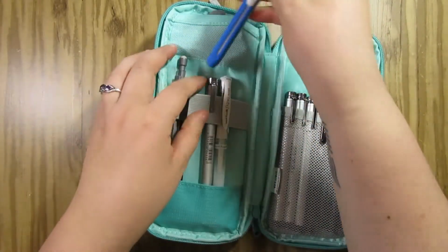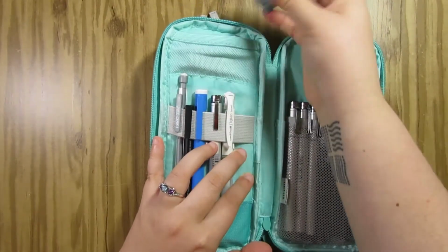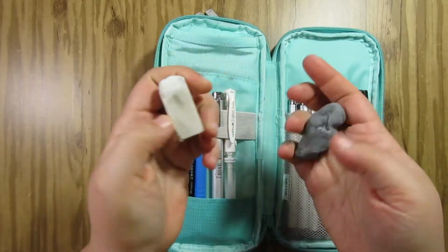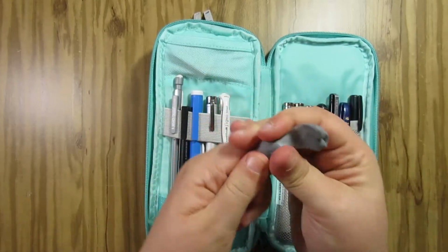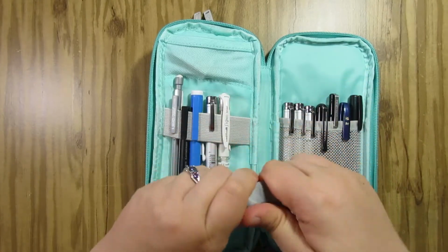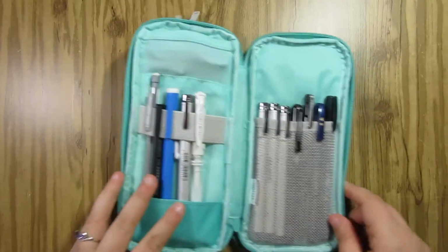I also have 2 in this pocket up here. I have a kneaded eraser and then just a regular white eraser for big areas. And then I like to use a kneaded eraser to lighten up my drawing before I ink over it. So yeah, these things are super handy. It's just they sometimes get dirty, but this little pocket up here is real nice, so I use that.